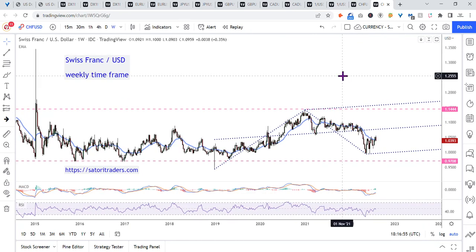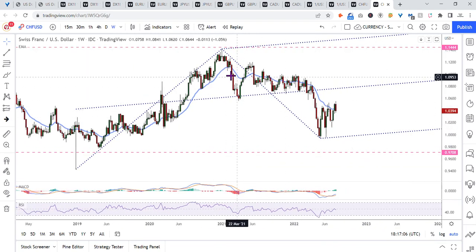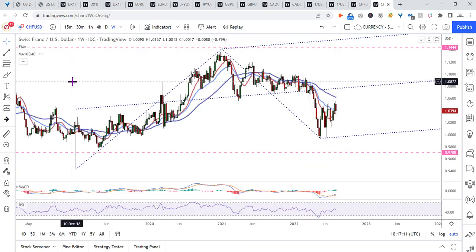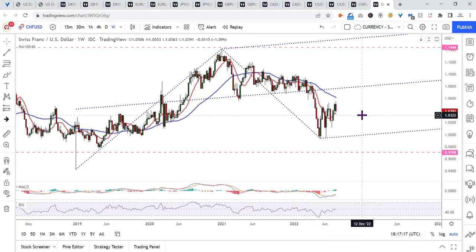Here in the weekly time frame, we've got MACD on a buy signal, energy mid-range, pushing into, we should be looking at the 10-week and 40-week moving averages, not the 200 period. So let me get rid of that. So the Swiss franc in the weekly time frame is up above its 10-week moving average, pushing up into resistance at the 40-week moving average, buy signal, energy mid-range.